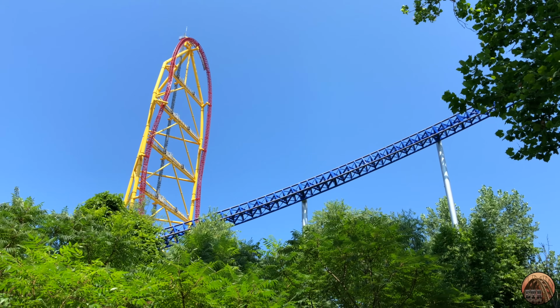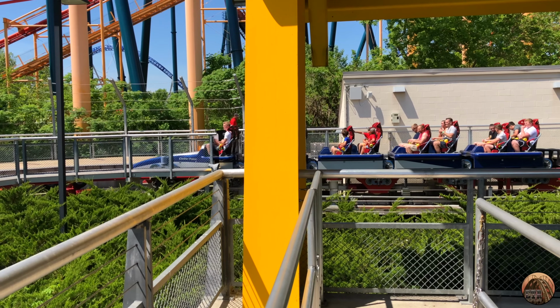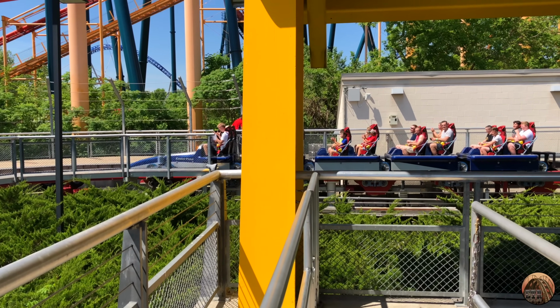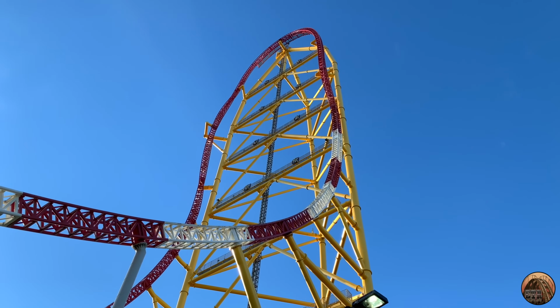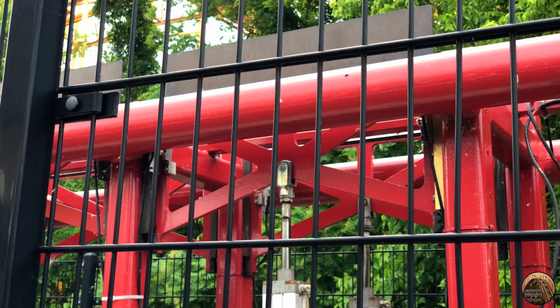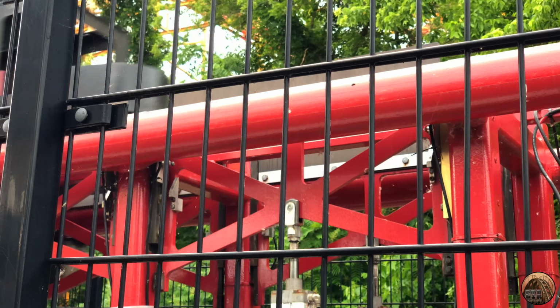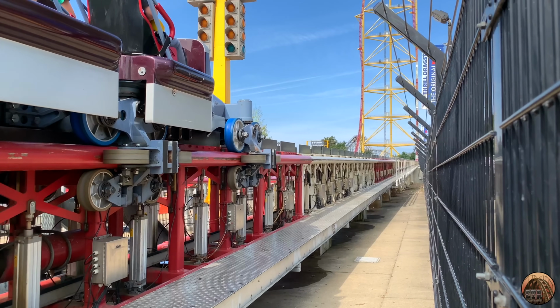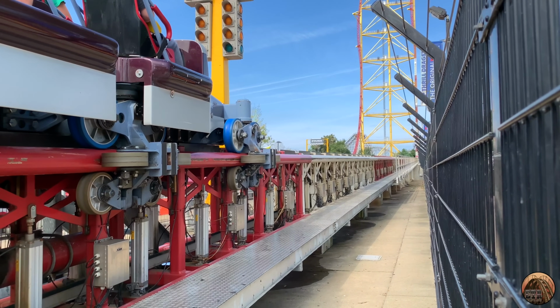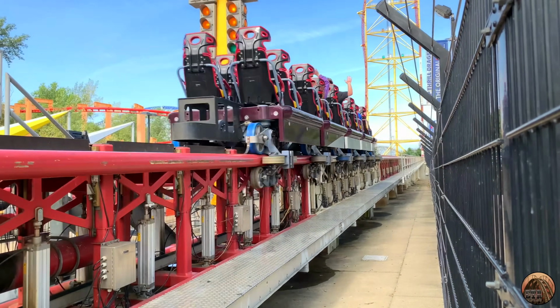Now let's dig into the more technical side of the video. The complexity of Top Thrill Dragster absolutely comes at a cost, and that cost is downtime. Dragster spends a good amount of its time closed, rather than operating. This is due to the number of additional sensors and components that the ride must use in order to monitor itself. For instance, each of the ride's brake fins possesses 2 sensors that monitor and control the position of each brake fin, and there are hundreds of brake fins that line the launch track, which means even more sensors. If any one of those sensors stops working, the computer will catch an error and the ride can shut down.